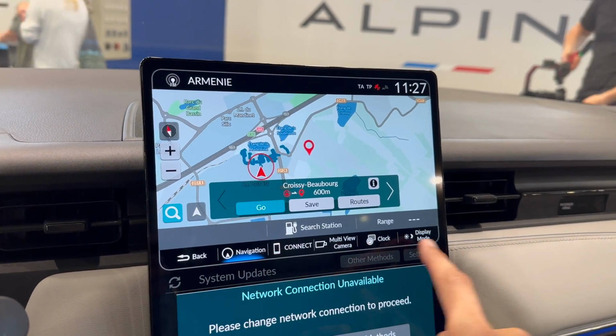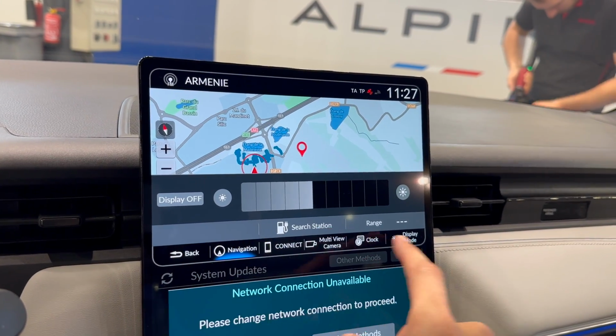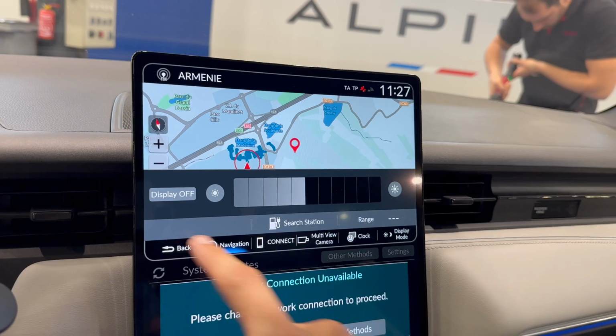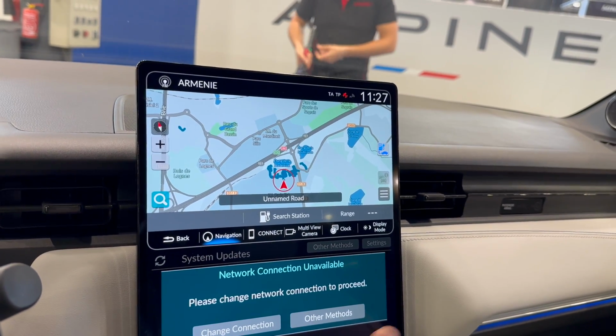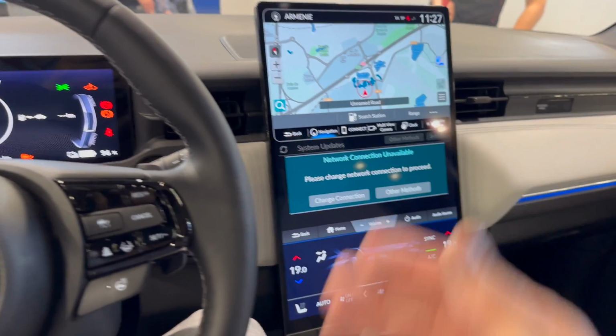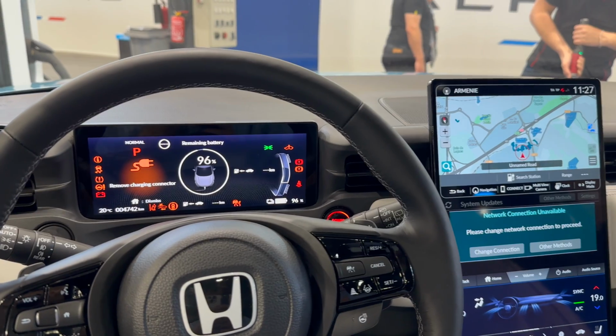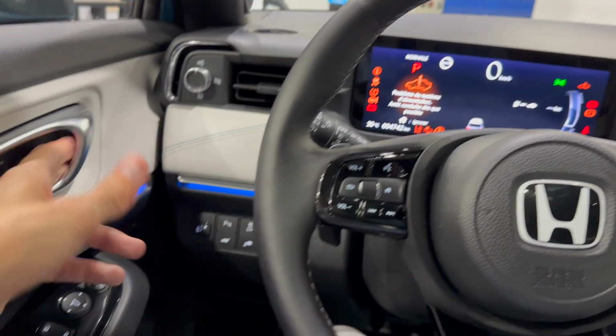So you have the connections, display brightness, clock, you have the display mode. I don't think there's a light and dark theme, but I think this is quite nice. So not going too much into detail, but I've shown you most of it. So there you go. Let's wrap it up.